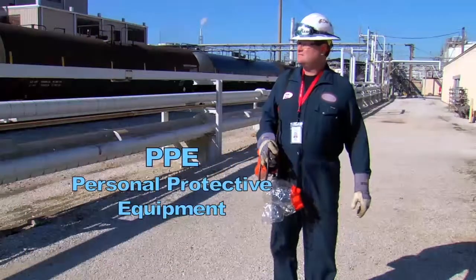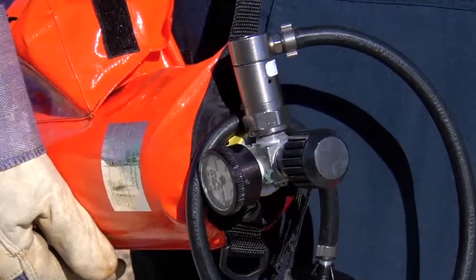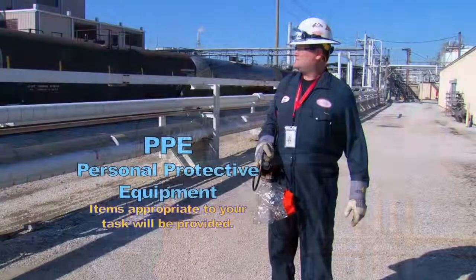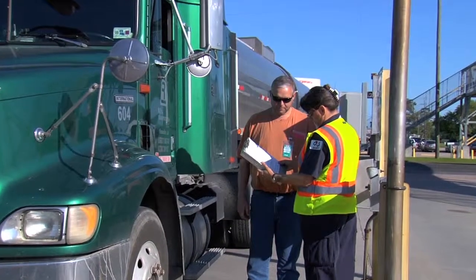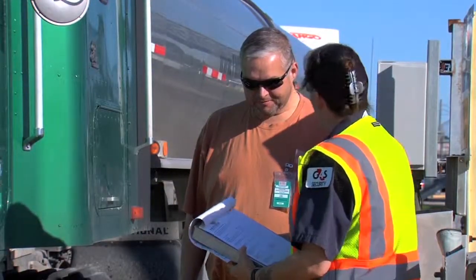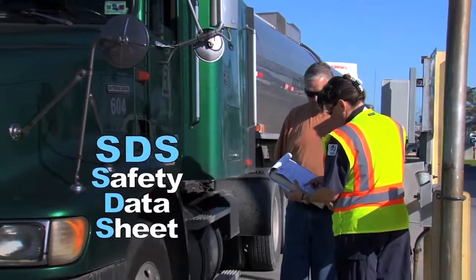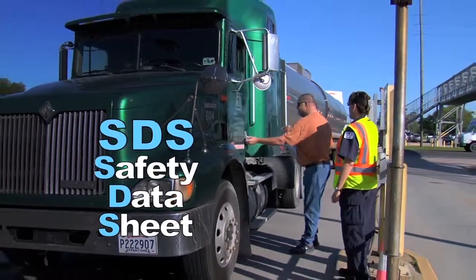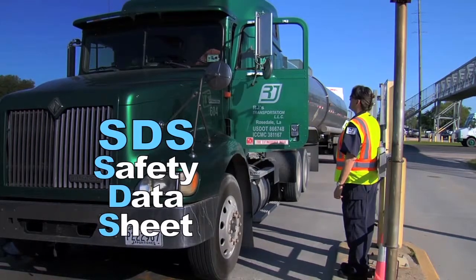You may be required to wear personal protective equipment or PPE, appropriate to your assigned task and work area. Your host is responsible for providing you with all necessary PPE. Prior authorization for all chemicals must be obtained from your host before they may be brought on site. You must provide an SDS or safety data sheet for all chemicals in your possession. Likewise, an SDS can be made available to you for those chemicals to which you may be potentially exposed while in our plant.